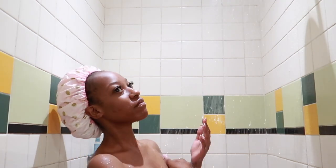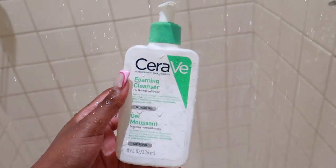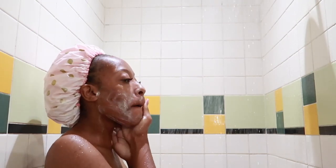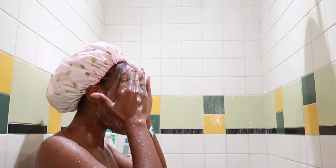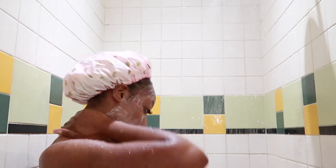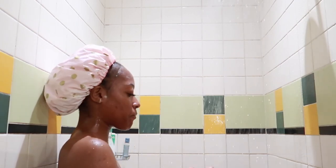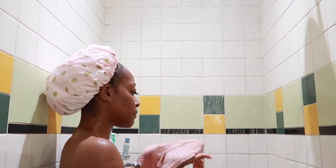So just getting right into it, I begin by rinsing my whole body and face, and then I go in with a cleanser. My daily cleanser of choice is usually this CeraVe foaming cleanser. It's gentle, but still gets my face feeling squeaky clean. Whenever I have eyelash extensions on, I also go in with a face towel to clean around my face and eyes just to make sure all the product washes off.